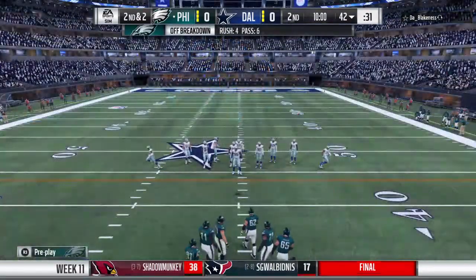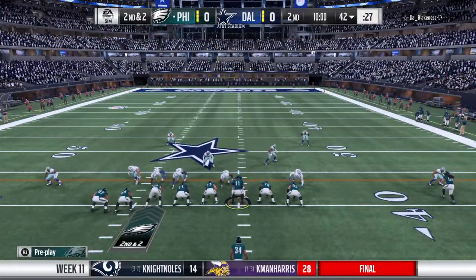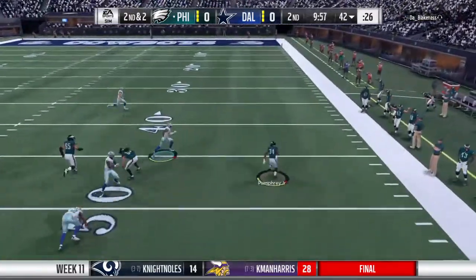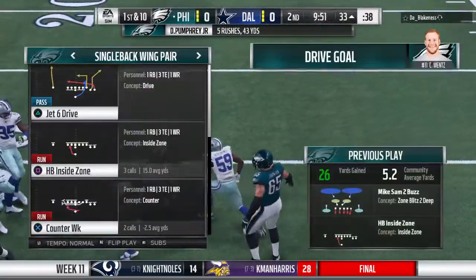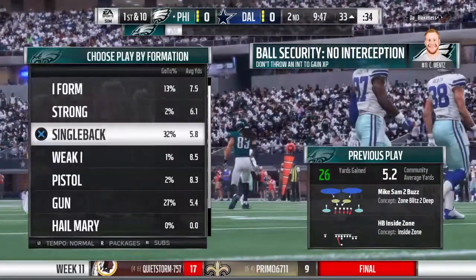See if they stay on the ground for 2nd down. They'll run again with Pumphrey. And some space here. And he's going to get this all the way down inside the 35. A big hitter there. A 1st down gain of 26 yards.